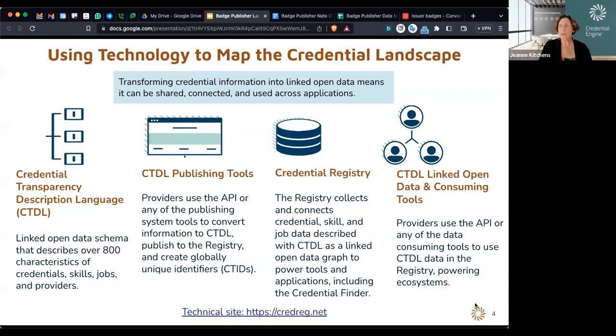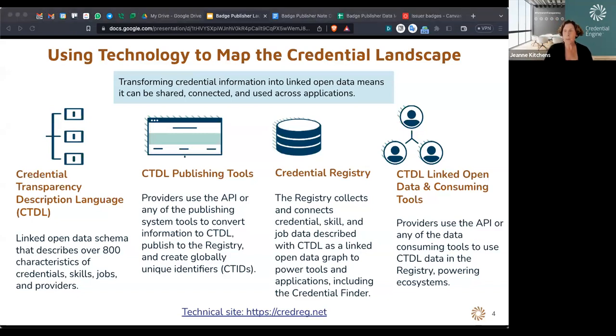For those of you who may not be familiar with the Credential Engine's infrastructure, it's all founded on the Credential Transparency Description Language. We're going to learn more about that today when we delve into this new tool. And we also provide an openly accessible suite of publishing tools for the purpose of converting information into CTDL linked open data. That data gets published to the Credential Registry for collecting and connecting the CTDL as a linked open data graph, and making that data available to other systems, tools, and applications to consume to power ecosystems.